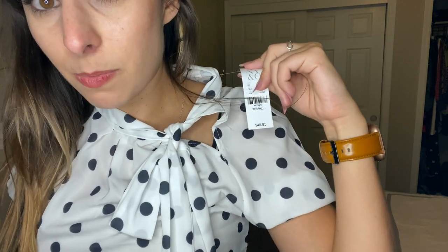And the shirt, I believe I have the tag still on because like I said, I don't really like it. This shirt is originally $50. I don't know why this polka dot shirt is $50. I don't get it, I'll be honest with you there. Really don't get it, but that's what this is. Okay, well, I'm rambling now.